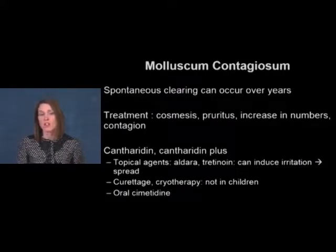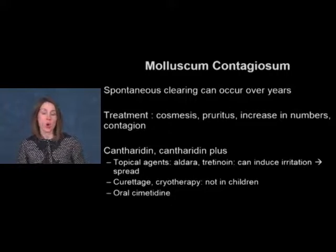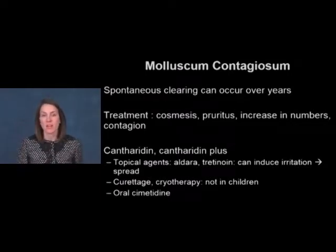I try to avoid curettage and cryotherapy. It never goes over well for these younger children. They're traumatized, and almost always it's not just a single lesion. There are many, and so to have to go through all of these or go through them on multiple lesions just isn't something that I'm excited about doing.